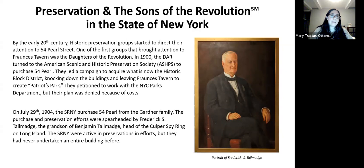They led this campaign, which is absolutely wild, but it's one of my favorites, to acquire what is now the entire historic block district. So you're talking Water Street, Broad Street, Pearl, and Fuentes. They were gonna knock all of those buildings down, pick up Fraunces Tavern, put it in the middle of the block, and make Patriots Park.